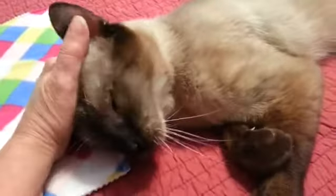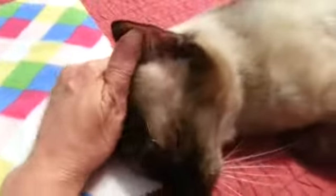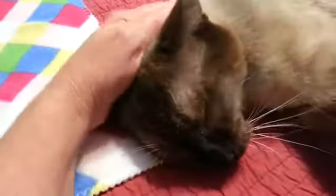He's just a little on the thin side. I can feel his hips and so forth. So we'll get all his health things done and get him all fixed up and get him ready to go home to a new home. He's going to make someone a very nice cat. He's just a sweet, sweet cat.